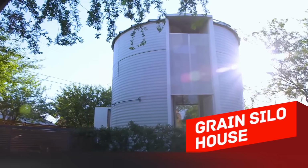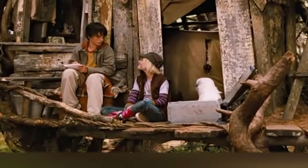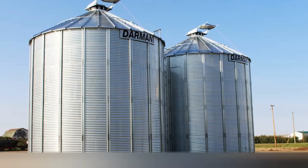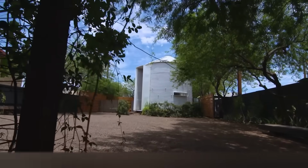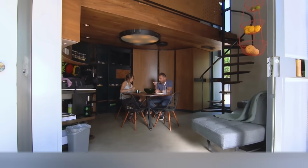Grain Silo House. We know many of you as children wanted to live in some unusual place like a hut or a house made of boxes. Apparently the creators of these houses were dreaming about huge grain silos at the same time. So here's the result. Now there are a lot of silo houses all over the world, unconnected to each other. It's hard to believe that it can be so cozy inside a giant can.